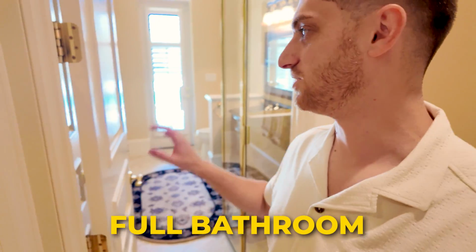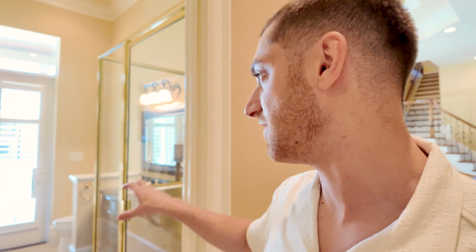So first, before we get there, you do have a nice little full bathroom that leads right outside to the pool area. So you have a shower in here. Very nice. If you have guests over, they need to use the bathroom, they need to get changed, you don't have to drag their wet bathing suits into your home.